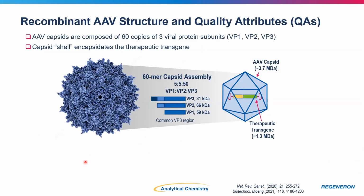So when compared to other very commonly used biotherapeutic modalities, such as monoclonal antibodies, AAVs are significantly larger and more structurally complex. So this fully assembled capsid here possesses a molecular weight of approximately 5 megadaltons and consists of a 60 subunit icosahedral capsid, which is composed of 3 viral proteins, VP1, VP2, and VP3, that assemble in an estimated 1 to 1 to 10 ratio, respectively. And so this capsid creates the protective outer shell that encapsulates the therapeutic transgene of interest.